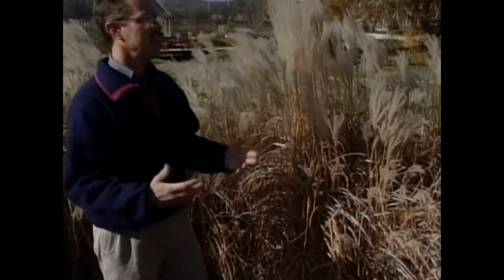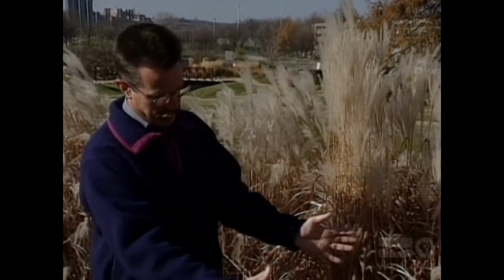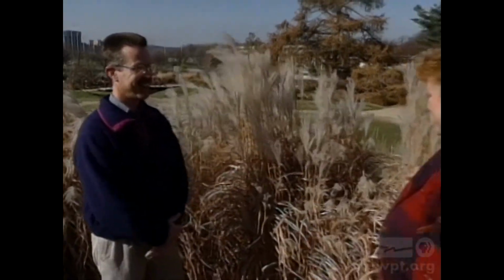They sure do. What about diseases and pests? These are the ultimate low-maintenance plant. Good. Disease-free, pest-free, very little need to fertilize them, and best of all, when these plants fill in, they crowd out the weeds. Not my favorite chore. That's perfect. Thanks, John. And remember, grasses like these can provide winter interest in 2 ways: outdoors in your garden, or bring a few inside for a dried arrangement.